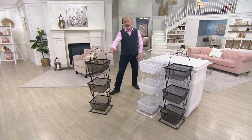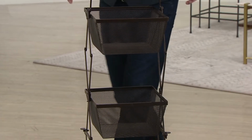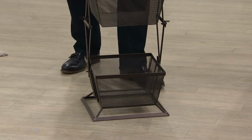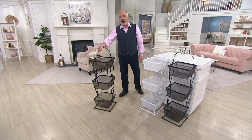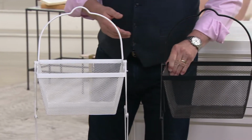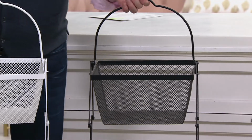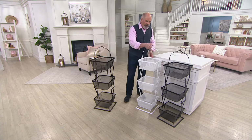This is 43 inches in height. Each one of those baskets is about 13¼ inches across. So you've got depth, you've got a design that works well. 3 different colors. This is called the bronze, white, and then we've got basic black, and that almost looks like wrought iron. So you pick the color that you want, and then start thinking of different rooms of your home where you are just fed up with clutter.